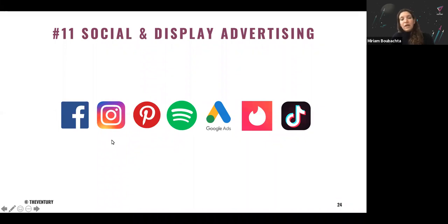So maybe it's not only these two bad boys on the left, but maybe if your audience is female and into fashion and DIY, maybe Pinterest is your go-to platform, not only from an organic perspective, but also from an ad perspective. Or you can try Spotify ads, which are more awareness, I would say. Also, Google Ads offers not only search ads, but display placements or YouTube placements. There are options now to advertise on Tinder or TikTok. It's the sky's the limit in an ad world sense.